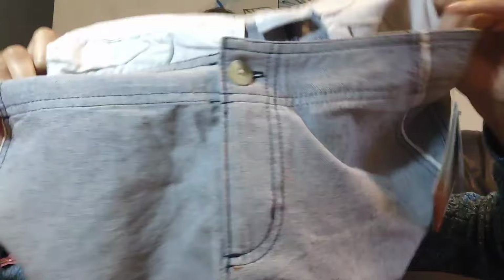$2 bin, new with tags Columbia. This is performance fishing gear, just a pair of chambray gray shorts. $2, I'm sure I can make a profit. I don't know, at least I can sell it for $15, I'm sure.